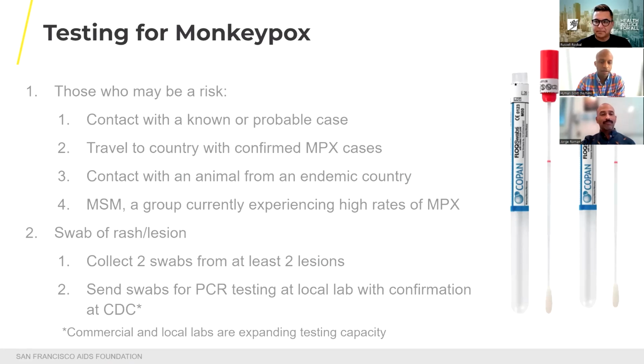The current status of testing has been that it's been pretty slow more recently because the volume of testing has increased, and Jorge will talk a little bit about what we're seeing at Strut. But now LabCorp and other local labs, including our local lab here in San Francisco, are bringing new testing online. So that should hopefully increase capacity. All right, next slide.